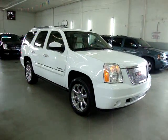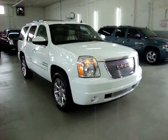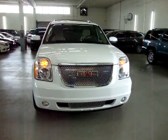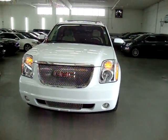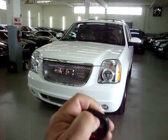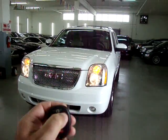When you're ready to drive off, just unlock the vehicle, stick the key in ignition, open it up, and you can go ahead and drive off. If you change your mind and you want to turn it off, all you got to do is press here and hold it for a second, and the car turns right off.